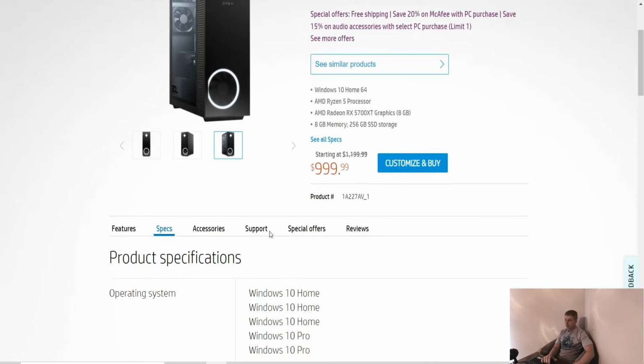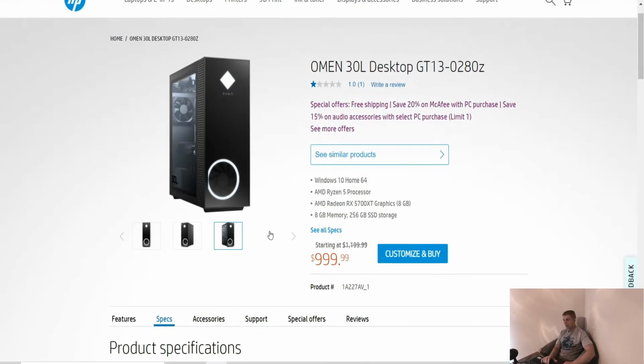But yeah, I would rather pay $1,000 for this Ryzen 5 3600, 5700 XT than $700 to Digital Storm for a Ryzen APU, no dedicated graphics, no SSD. To me, this $1,000 is better spent than the $700 at Digital Storm. So this is a computer I would recommend.